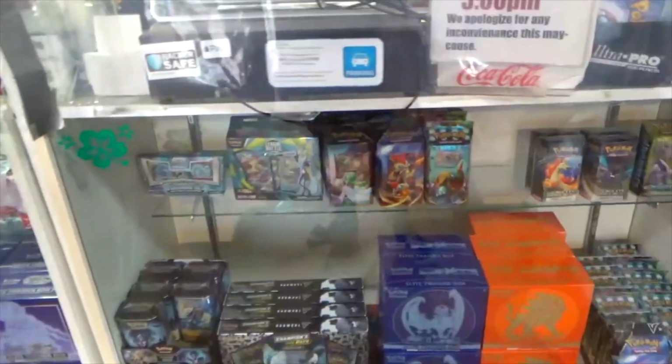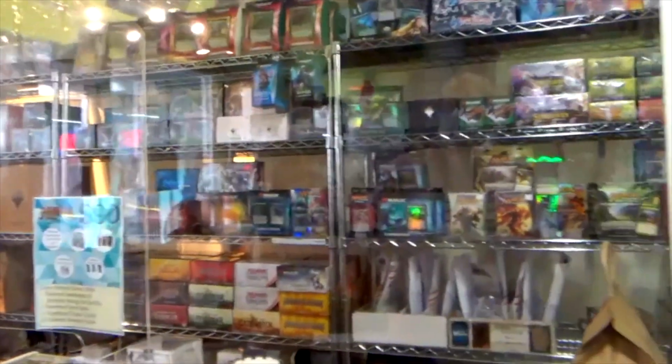Moving on out to another smaller mall, our next store was Toy Links. This again was just a kind of small store, didn't have a huge selection, but we were able to just pick up a few booster packs, which we're never going to be sad at.